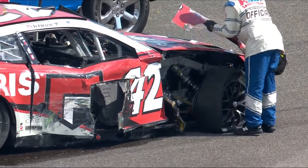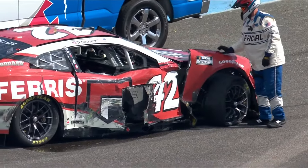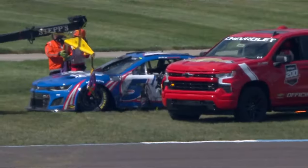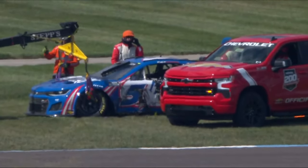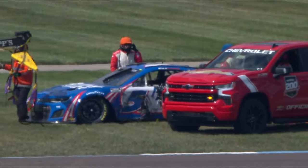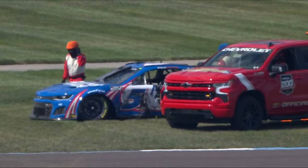Yeah, what a scary situation for Kyle Larson. Ty Dillon didn't know it was coming, but Larson did. Larson's driving in the corner, he knows he's not going to be able to stop, and just trying to minimize hitting. It's a terrible situation to be in. Let's go listen to what he said.